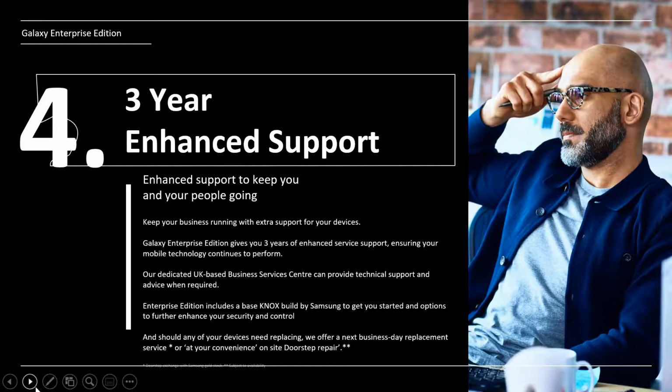And also, we'll make sure your old device is disposed of to the correct government standards. We'll make sure your new device is enrolled on the next platform and you're ready to go, so there's no disruptions. But the great thing with 3's enhanced support is now it includes the Knox base build. Now this is the key area which I'm going to elaborate on.